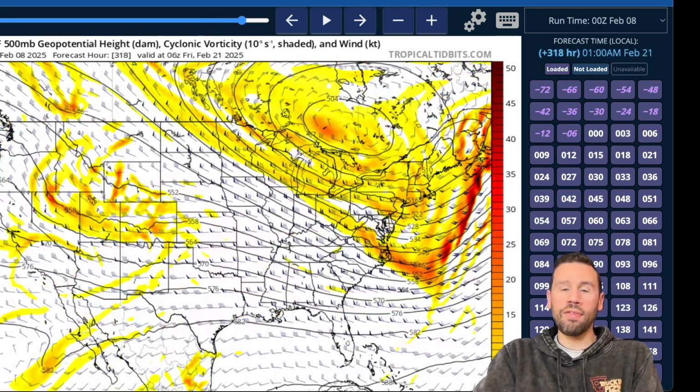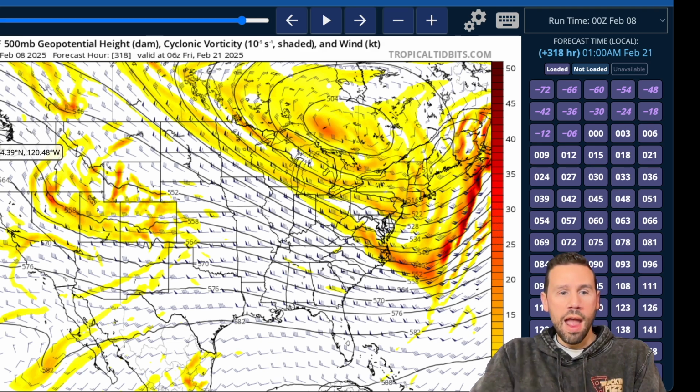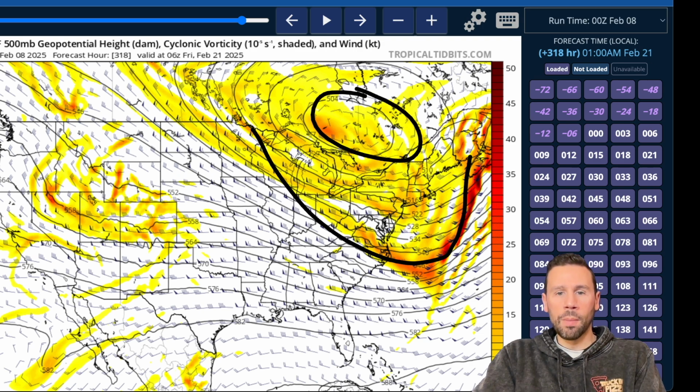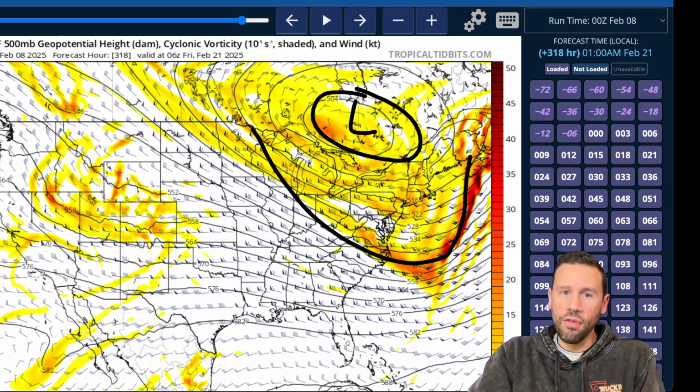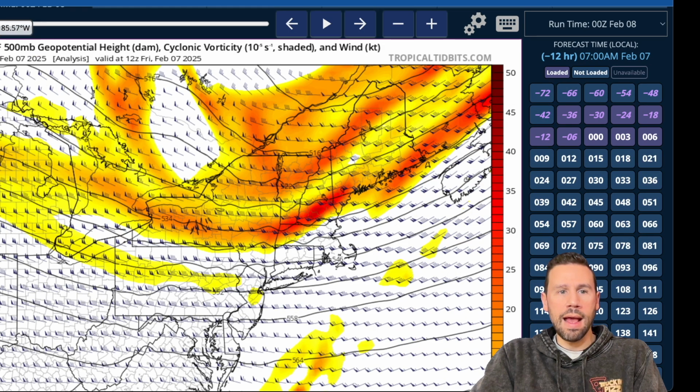Then after that, this is now February 21st, another storm comes through. And look at this energy here that's rounding the base of this trough, digging. Here's your closed upper level low, and you've got another storm coming through. So that's at least 3 more storms coming in the next couple of weeks here for Maine. So I'll zoom in now, and you can get a closer look at that energy coming through.